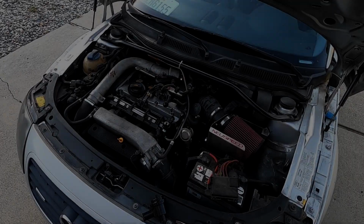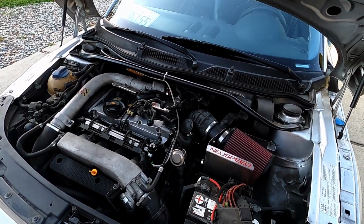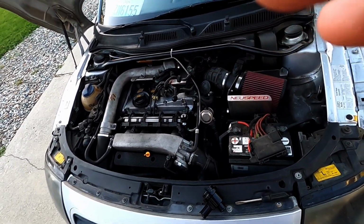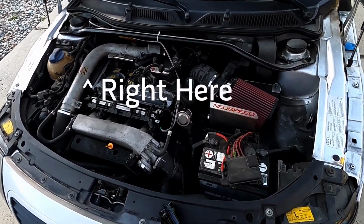If you're not sure if someone's trying to sell you a 225 or a 180 disguised as a 225, a really easy way to tell is to look at the engine bay. The 225 came with twin intercoolers. Consequently, there is a charge pipe going from the turbo outlet across the engine to the first intercooler. This won't be there on the 180.